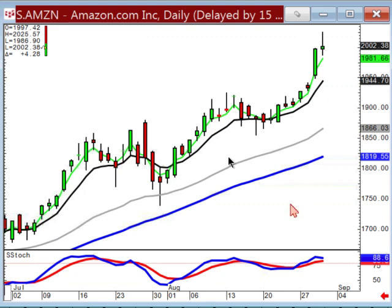All right. Any other general questions on candlesticks? I use TC2000 only because I've been using it for 15 years. Thanks, Sam.